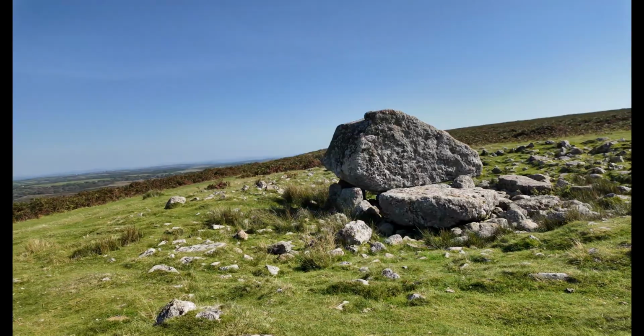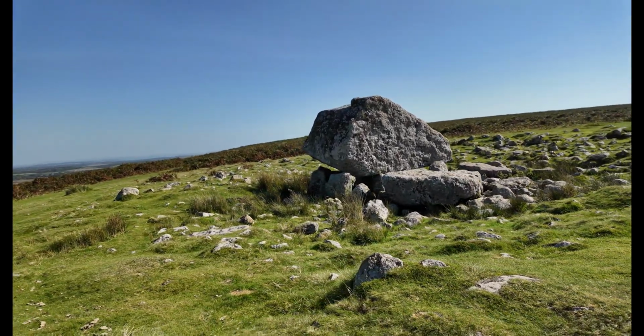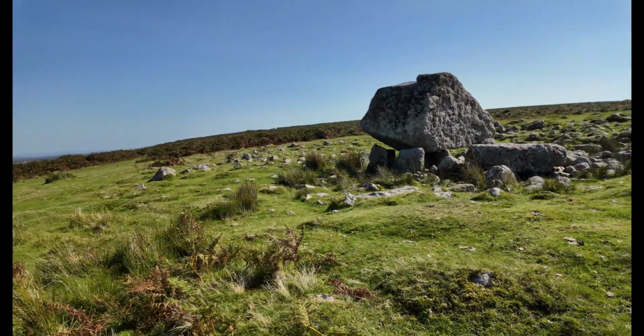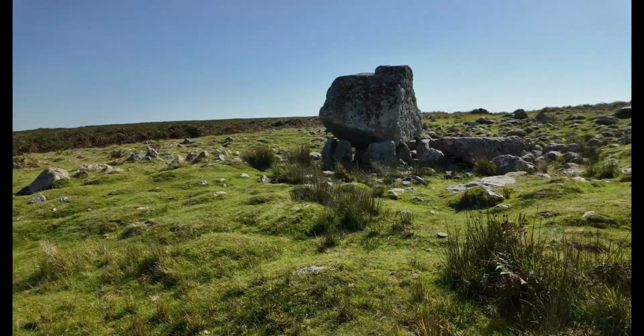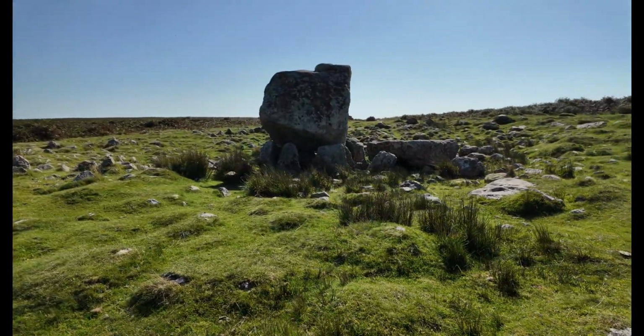And he kind of stopped and he removed the stone and he threw it as far as he could. It must have been quite irritated and painful for him. And because he picked the stone up, and you know King Arthur's got magical powers, the stone landed where it is right now, but as it travelled through the air, it got bigger.